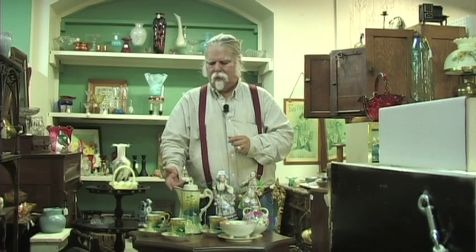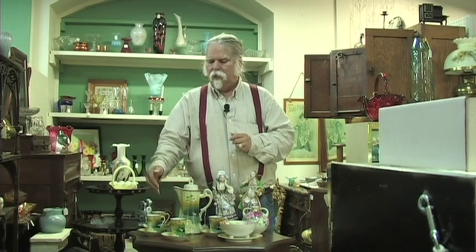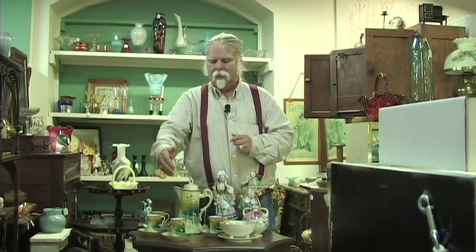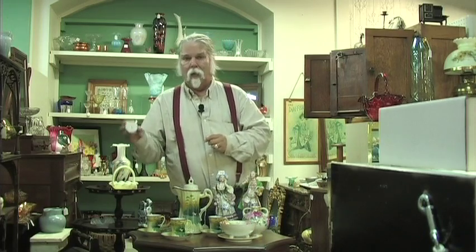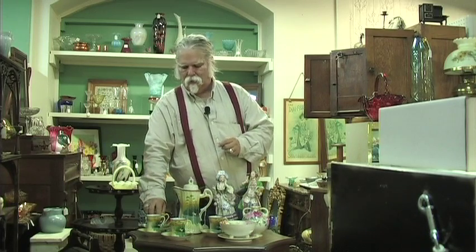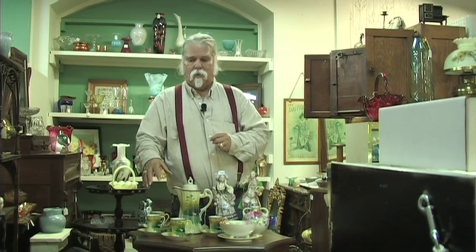Look always at the lip on the front. Now, some people just collect the chocolate set, but when you find the chocolate cups, that's a big plus. Now, sometimes the cups are marked, sometimes they are not. Because the main piece is marked, sometimes the cups or the saucer.